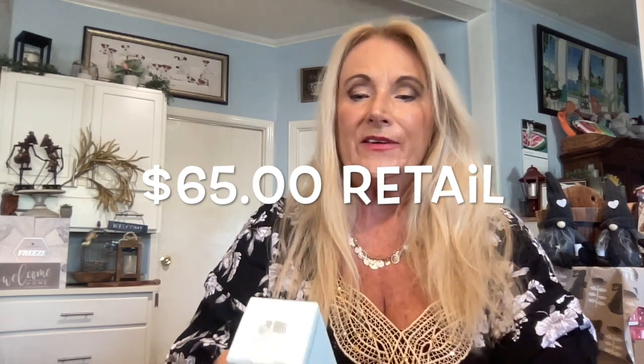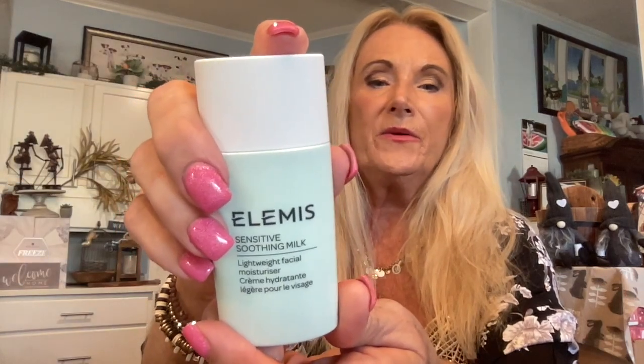The next item I'm pulling out of here is another small product, and this is an Elemis. This is a very expensive brand. I don't know if this is expensive or not. It's a lightweight facial moisturizer, and it's sensitive and soothing milk. And I like the fact that it's soothing because sometimes my skin, as I just talked about, is sensitive. Has anyone ever used this? Do you know anything about it?